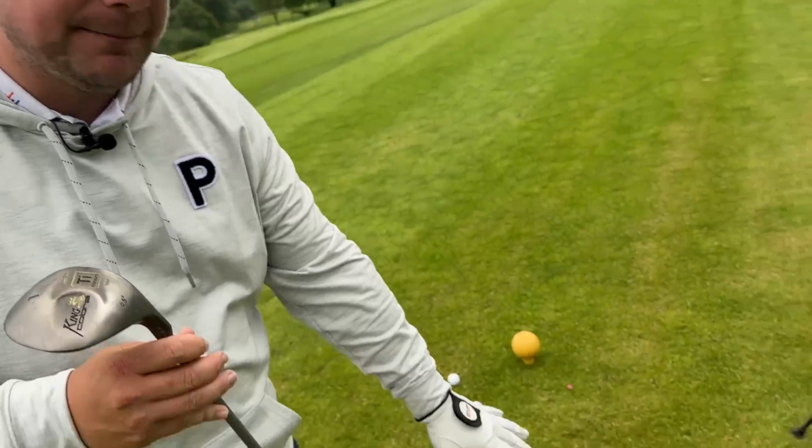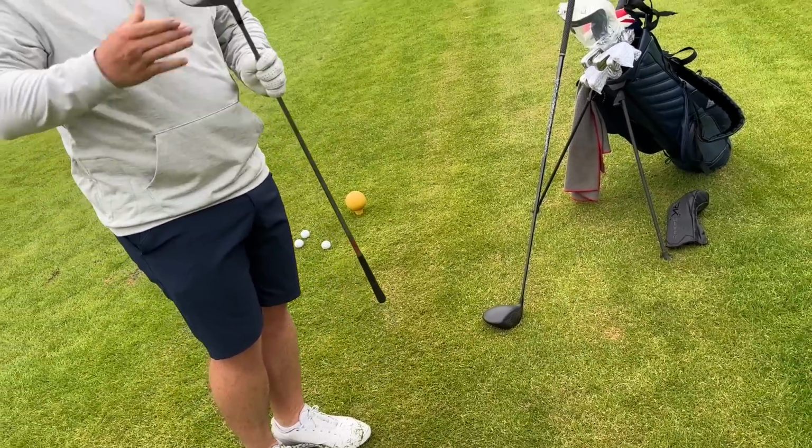That's strike 3. But the thing is, guys, what would you do with the spare money you would save? Because I've picked the Cobra driver, the Dark Speed, because it is obviously the modern day 2024 oversized Cobra driver. You could go and get something a little bit cheaper. You could maybe go spend 80, 90 pounds, get yourself a 460cc driver head, and it's going to be a little bit more forgiving. But if you bought this for 40, 50 pounds, what would you do with the spare 400 pounds you would probably have in your back pocket?